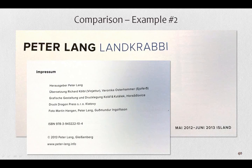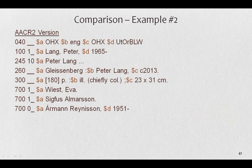Looking at another example, this work by Peter Lang. These are images of the title page and colophon. Here's what the AACR2 record looks like.